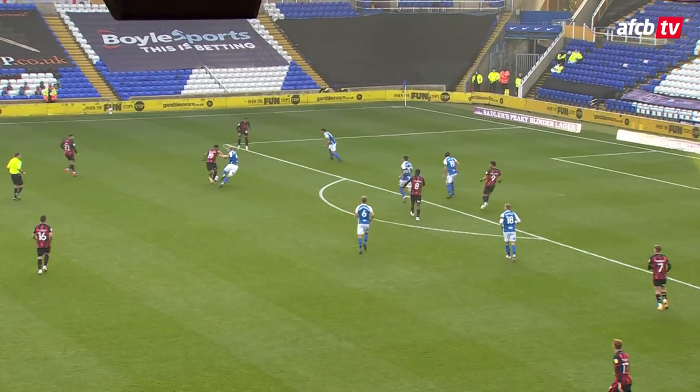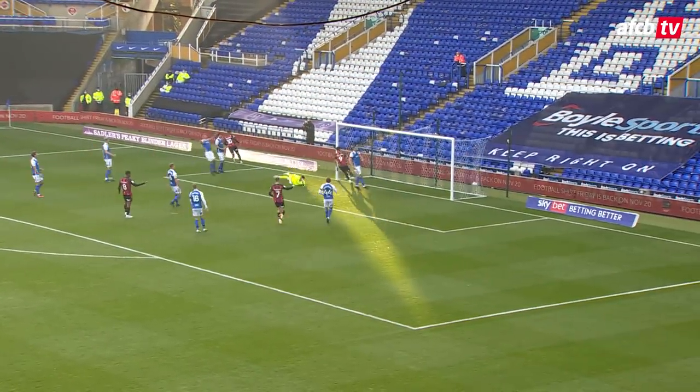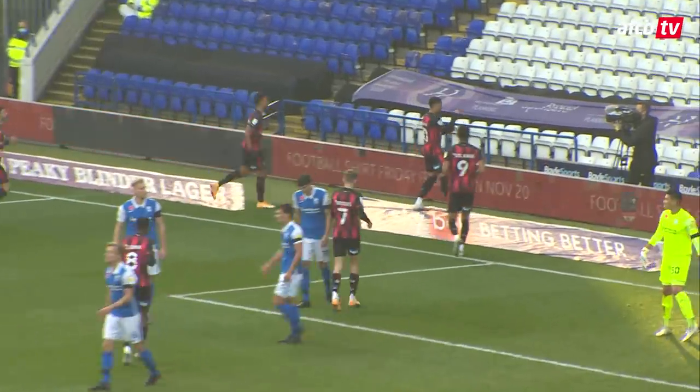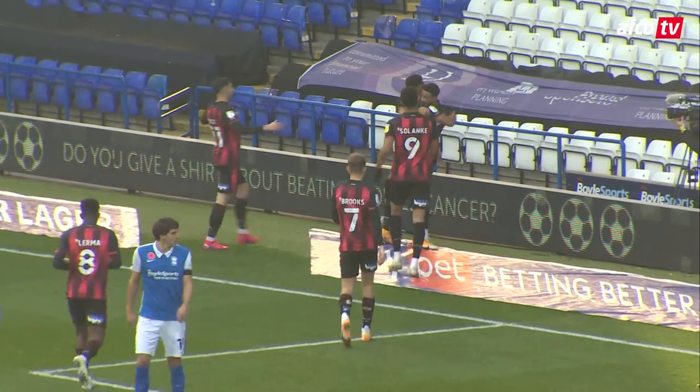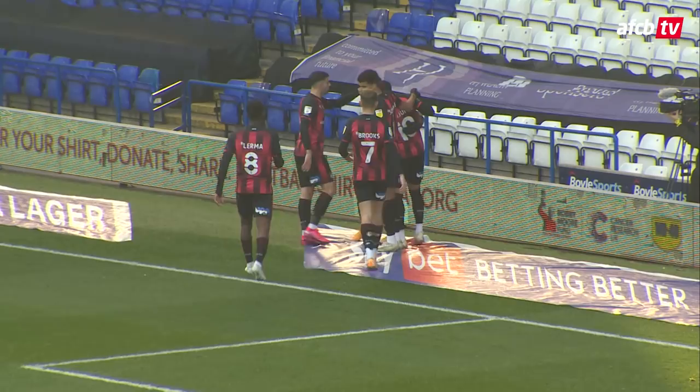And now it's Stanislas, 25 yards out, shut down by Roberts. And then he plays it into Danjuma. Danjuma slots it in! Yes. Beautifully worked across the penalty area from the Cherries. Stanislas fed Danjuma, and the Cherries' top scorer has his fourth goal of the season. 9 minutes in, fabulous start.